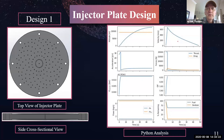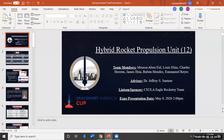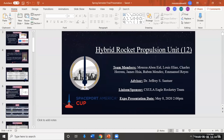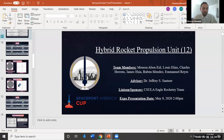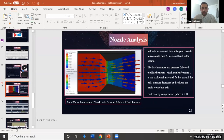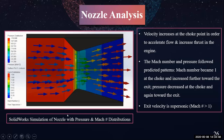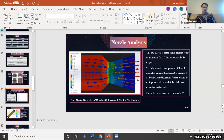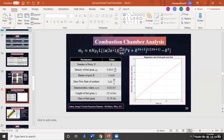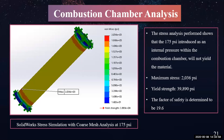Any other questions? Yes. You can go first, then go after. Can I see your structural analysis part, like a simulation? The structural FE model. I think that was the nozzle one, right? Not the nozzle, that whole rocket body analysis. The combustion chamber. You said the safety factor was 19. Slide 21. This one. Okay. So where's the loading coming from?